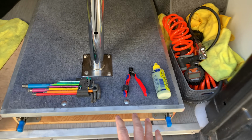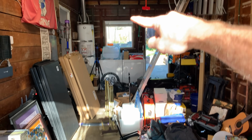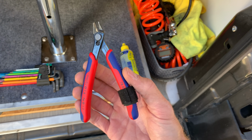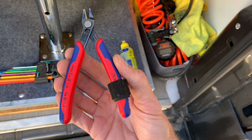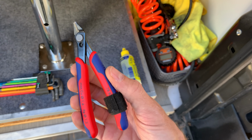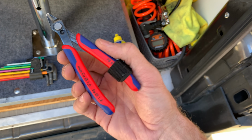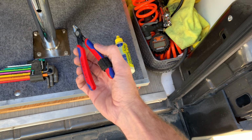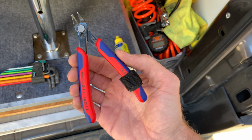These are so awesome because even when I'm working in the garage sometimes, I'll go to the back of the van instead of running in the backyard for the shed. And if you don't have a pair of these little Knipex electronics cutter thingies, you are completely missing out. They are so useful. They cut zip ties perfectly flush. They cut zip ties, they cut packaging open. There's like a million uses for these. I have one in the van, I've got one in the shed, I've got one in the house in the junk drawer. They're so useful.